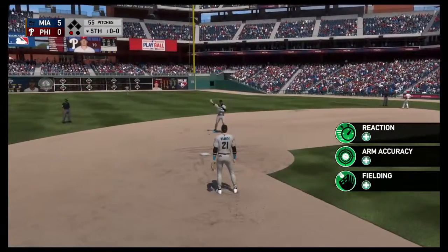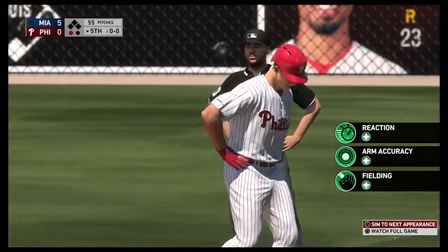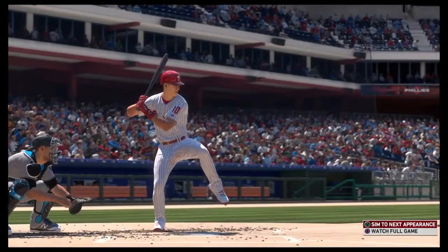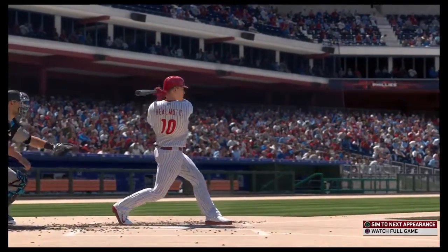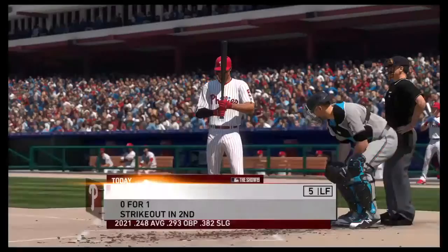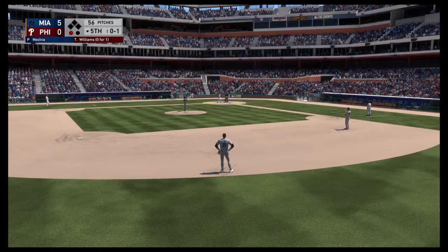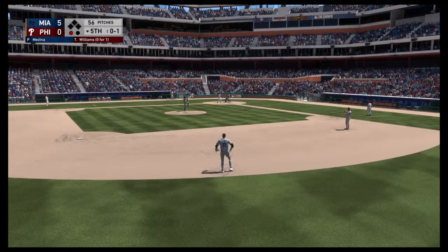Throws in time, and that's out number 1. Good pitch right there to run the 2-seamer in on his hands and bunch him up. And an easy ground ball as the result. Up next will be Nick Williams. He's 0 for 1 thus far. Nick Williams.